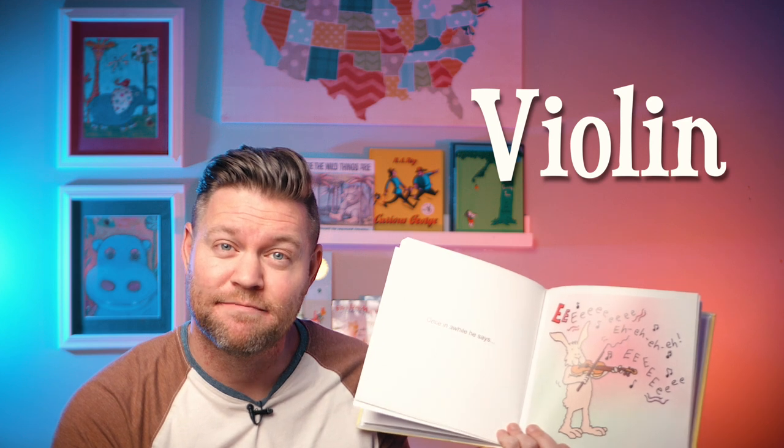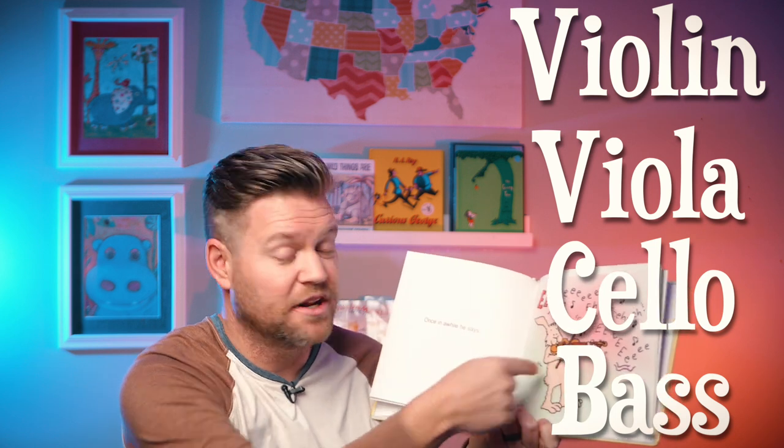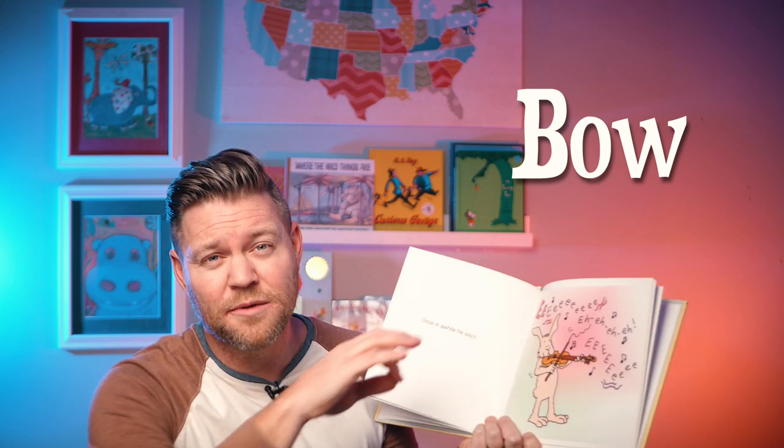What's this one? A violin. All right, a violin from the string family. And with the violin, just like some others, like the viola and the cello and the bass, all right, you have this stick with hairs on it, which is called a bow. And the bow rubs across the strings and makes a really pretty sound. You can also pluck the strings too.